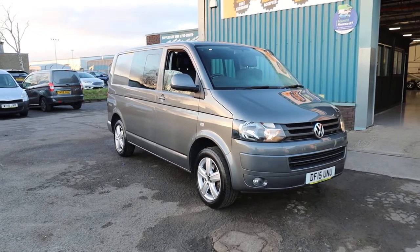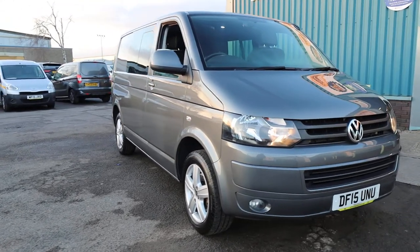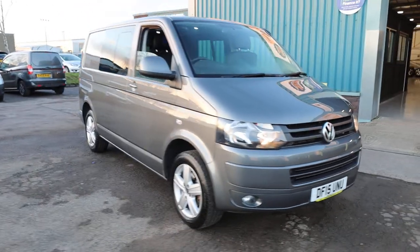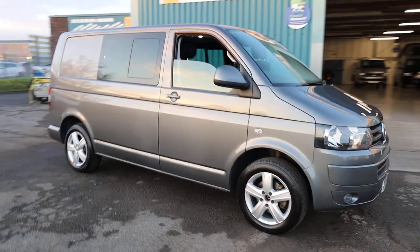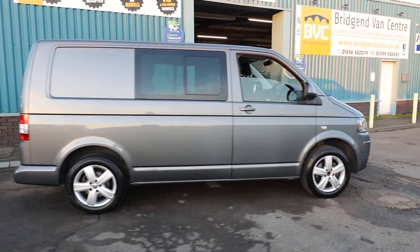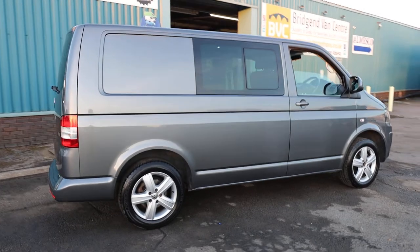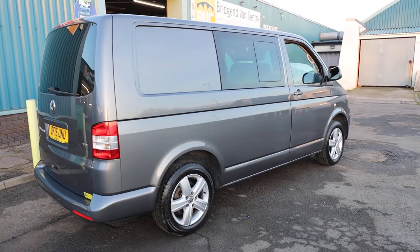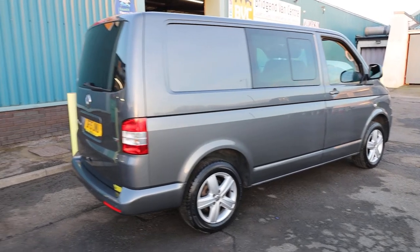Here we have for sale our 2015, on a 15 plate, Volkswagen Transporter. This is a T5, which is the shape. This is a T32, meaning it's got a 3.2 ton gross vehicle weight. And this has got the 2 litre TDI 140 brake horsepower engine, which is accompanied with a 6-speed manual gearbox. And this is the short wheelbase, low roof.